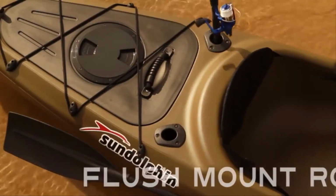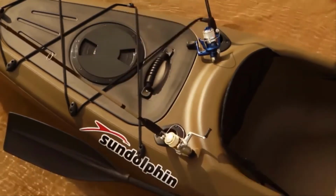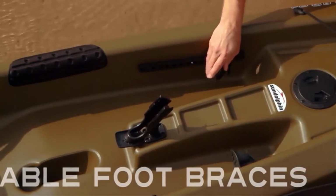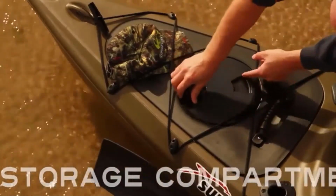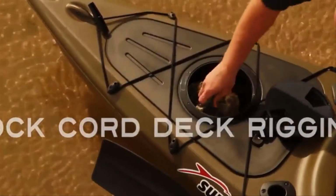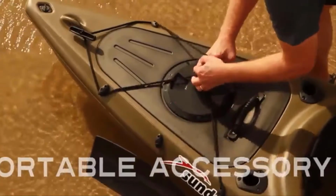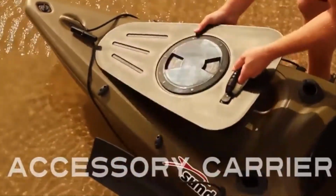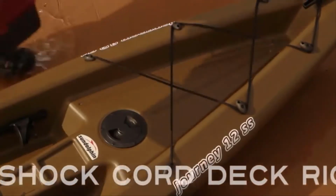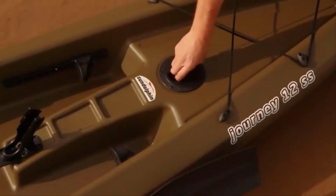Two flush mount holders for when you want multiple fishing rods. Adjustable foot braces to accommodate all paddlers. Storage compartment with shock cord deck rigging for all your extra fishing gear. Removable portable accessory carrier for extra storage. Spacious storage area with shock cord deck rigging gives ample room for your accessories.